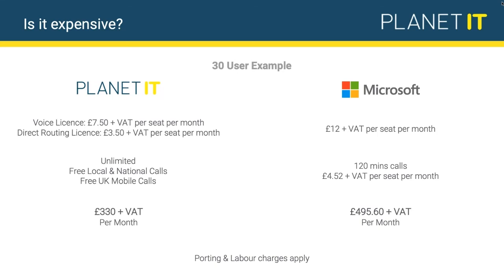Also, porting and labour charges apply for the setup, and the porting or taking of your numbers from whatever type of service you're using at the moment, whether it's traditional lines, and moving them into the cloud. Charges will apply for that, but we will go through that process with you and be very transparent about the costs associated with it.